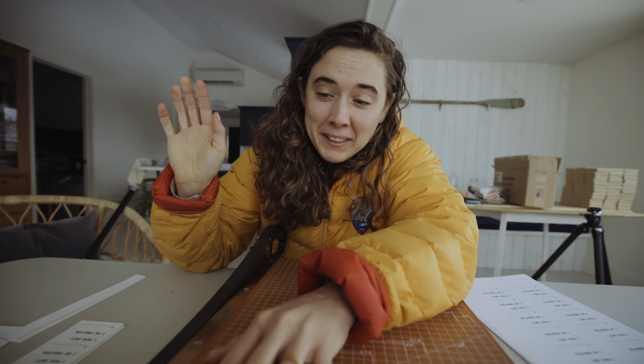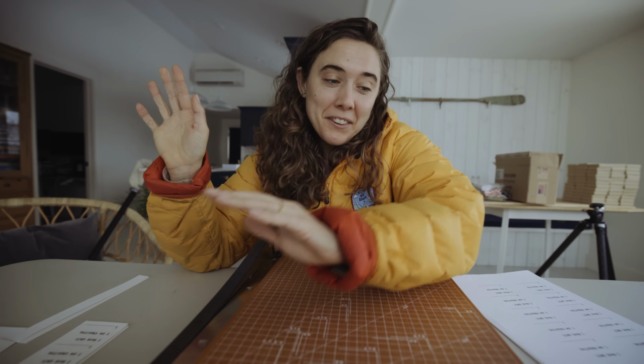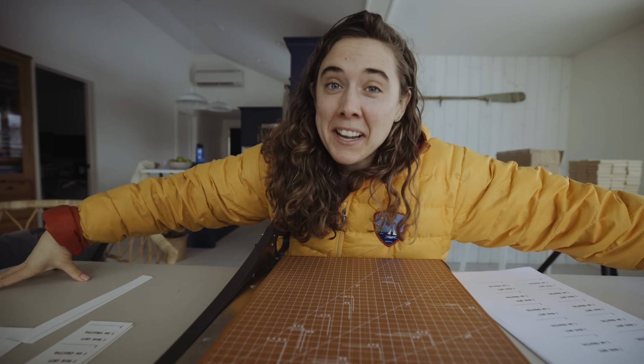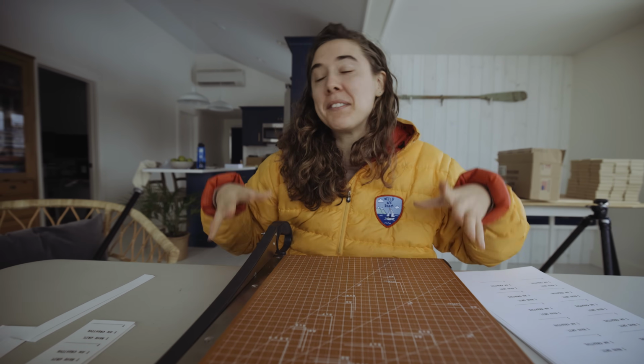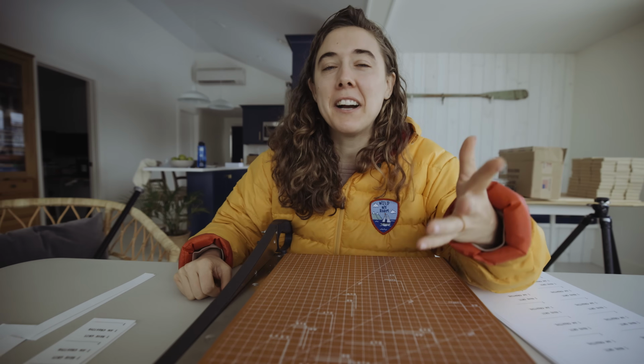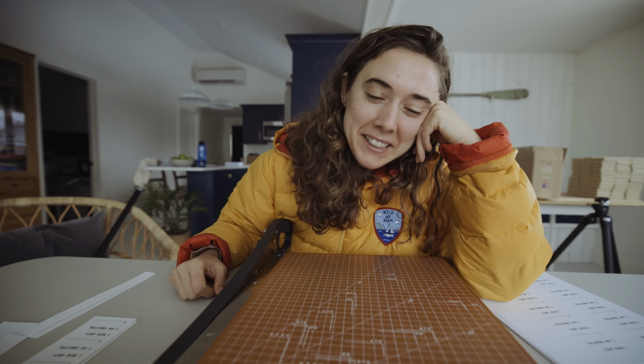Also, a huge shout out to my dad. My parents are visiting for the week and they brought this table and I didn't even ask for it. They just heard about the project that we were doing. My dad was like, they'll probably need some extra table space because they're in a small apartment or house. And he was right, and it's so helpful.